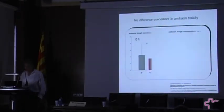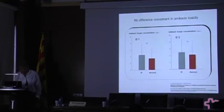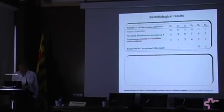We didn't find any difference in amikacin trough concentration, which determines the renal toxicity. At day 1, this is the amikacin trough concentration, or at day 3, the end of the treatment, confirming what we had observed in experimental animals.